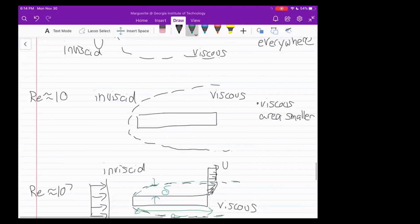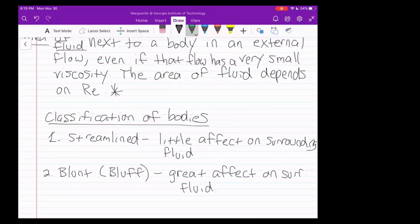If you want a streamlined body or a blunt body, it depends on what you're using this body for. An example of a streamlined body would be an airplane wing or a race car. You want those things to move through without a lot of resistance because you want them to go fast. But if you are building a parachute, a streamlined one probably wouldn't be very effective because it wouldn't slow you down at all. So parachutes and buildings are examples of blunt bodies.